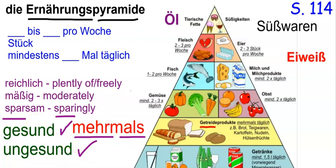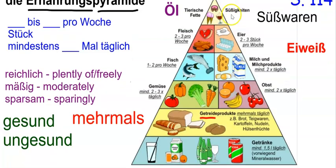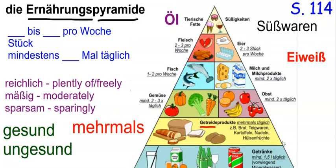So let's go ahead and take a look at our actual types of food here in our Ernährungspyramide. So let me erase those notes and let's start at the top. So at the top of the pyramid would be things you would eat a little of versus the things that tend to be at the bottom, which would be more. And there's also like lots of different types of nutritional pyramids. This is just ein Beispiel, one example.